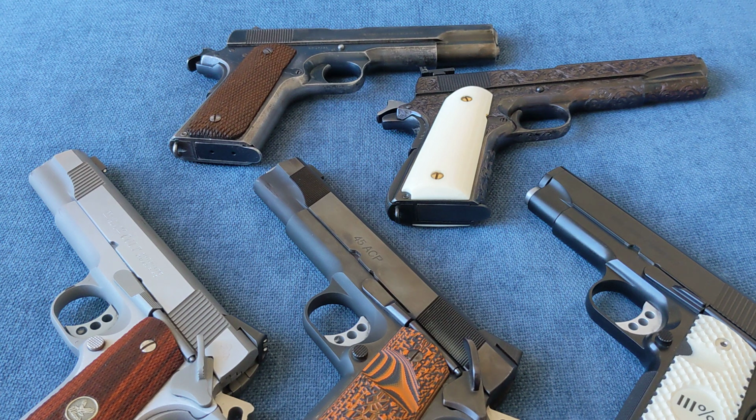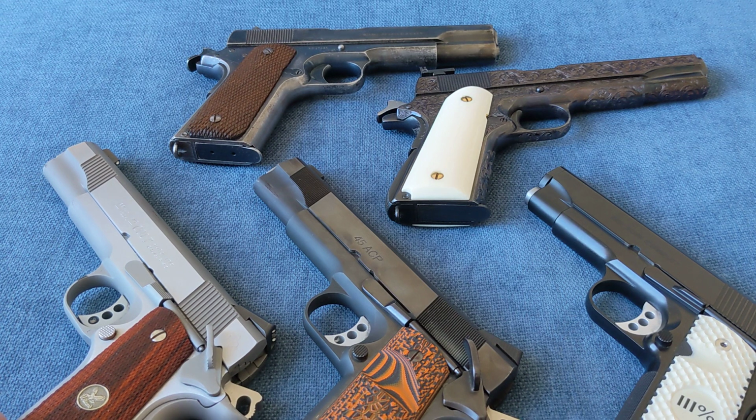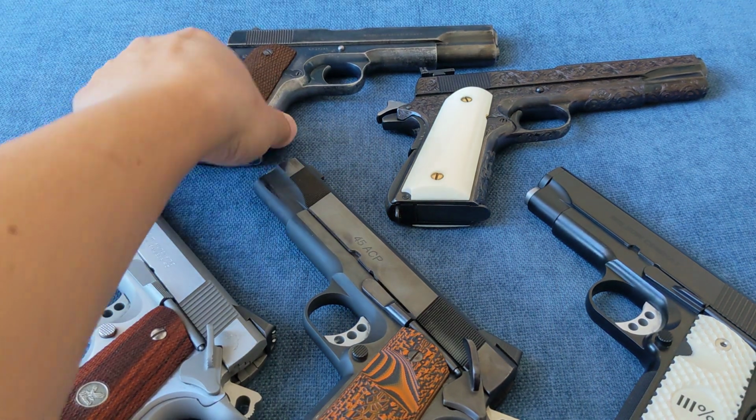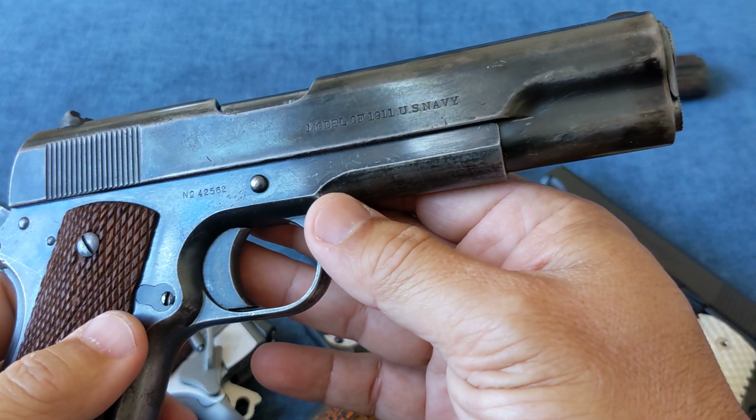I love 1911s. And I've known people who have a huge collection of 1911s. 30, 50 1911s. That is just great. Only in America. And 1911 is so American.